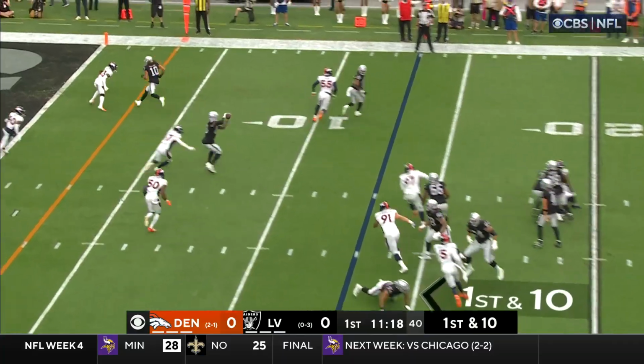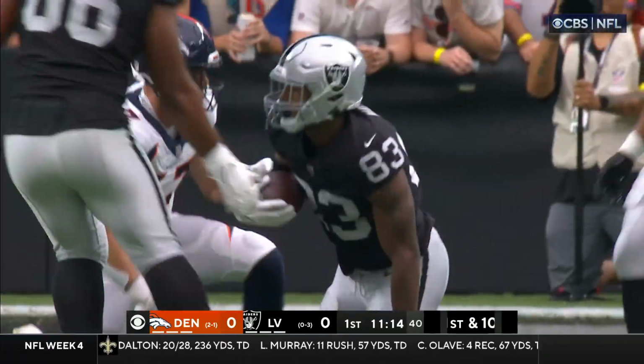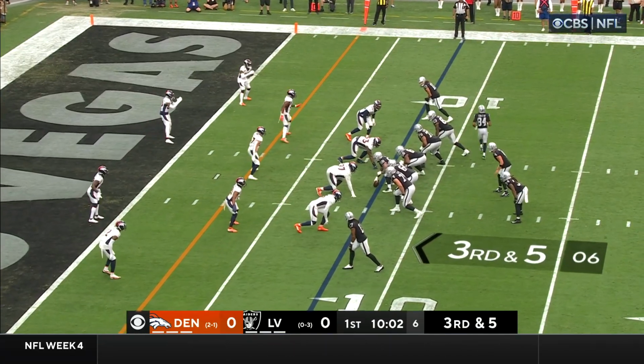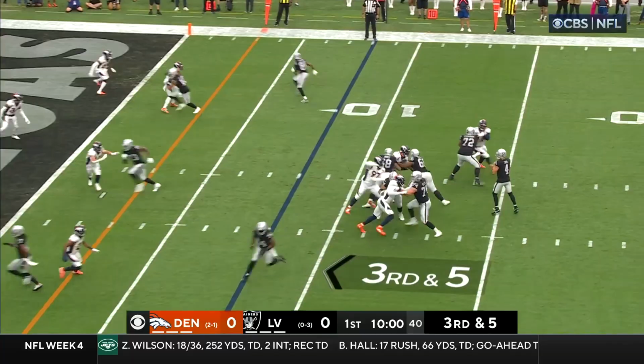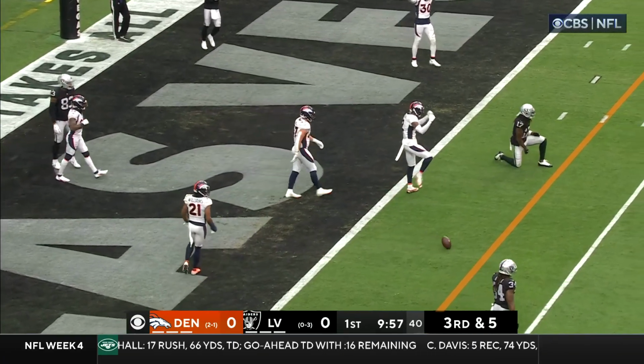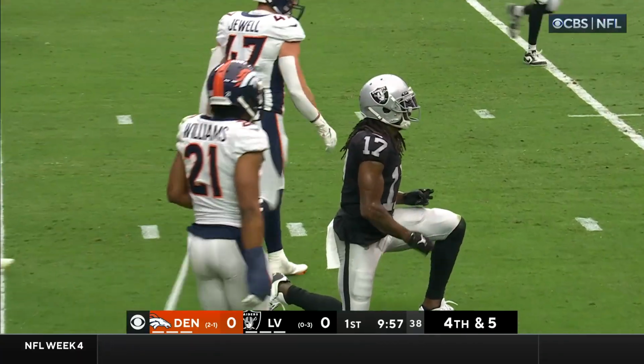1st and 10. And they got the tight end down there, Waller. And quickly hit on the play by Jewell. Cole in motion. Carr with the ball. Illuminora the block to the end zone. It's broken up by Surtain. They were going for Davante Adams.